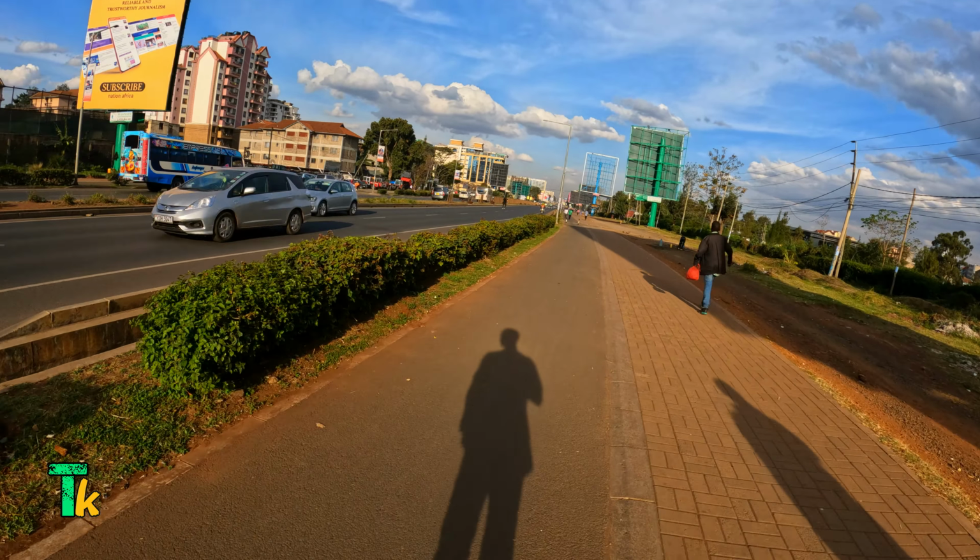So yeah, I'm walking against the sun so you can't see me well. Probably you can see my shadow. That's me. Look how tall I am. My shadow is tall because it's currently 1707 hours, meaning the sun is setting behind me. That's why my shadow is tall.